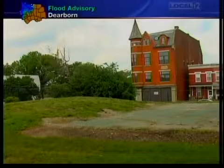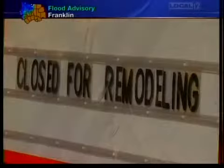The Price Hill Rec Center will be closed for a little more than a year as construction gets underway.